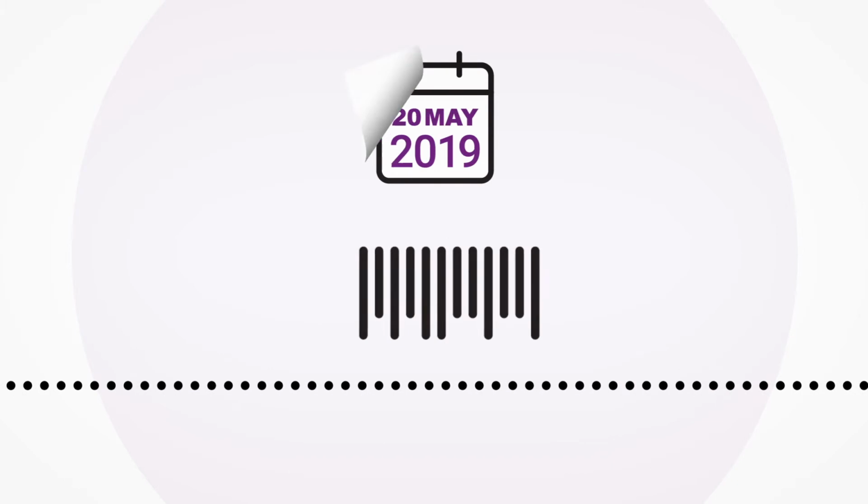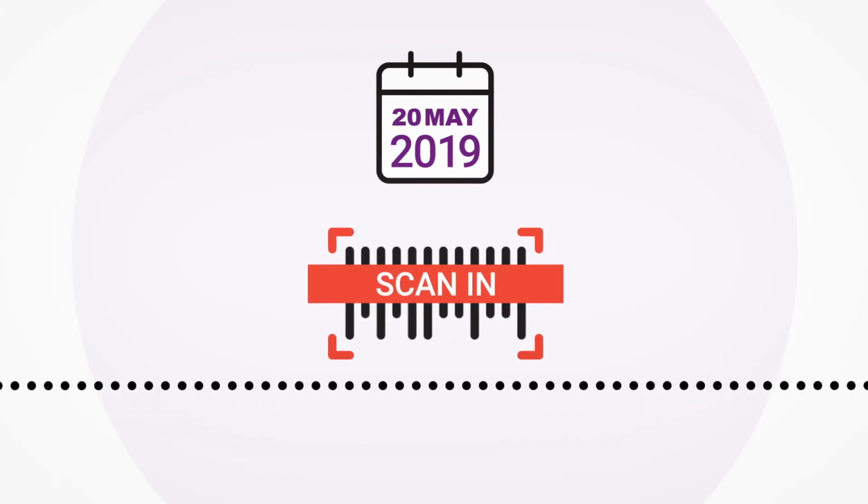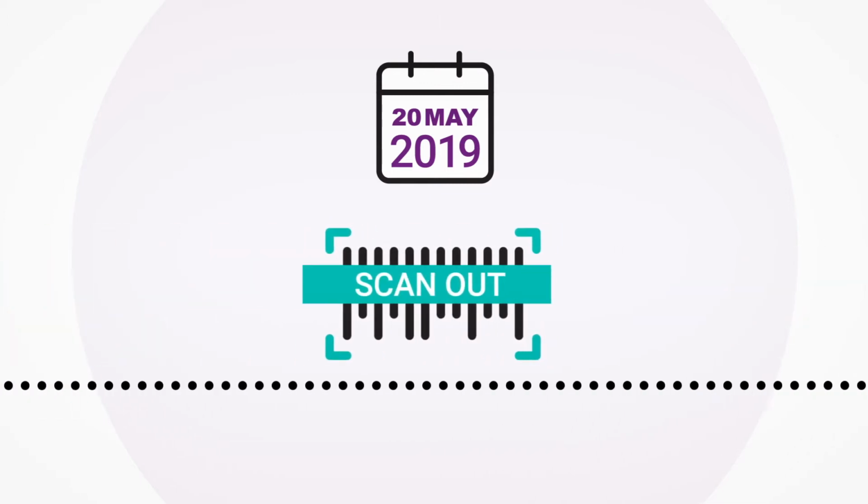From the 20th of May 2019, wholesalers must scan in any new EU TPD2 compliant stock on receipt and then scan out any UI marked stock on dispatch to retailers.